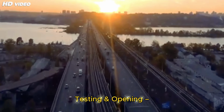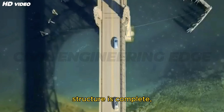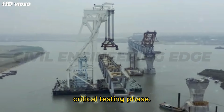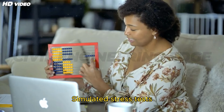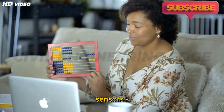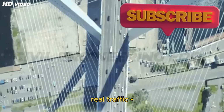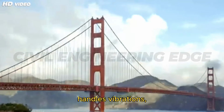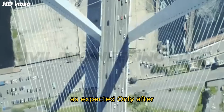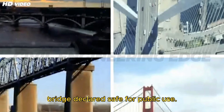8. Testing and opening, ensuring safety and strength. Once the structure is complete, the bridge enters a critical testing phase. This may include simulated stress tests using weights and sensors, monitoring how the bridge responds to real traffic, ensuring that it handles vibrations, loads, and wind forces as expected. Only after passing all safety benchmarks is the bridge declared safe for public use.